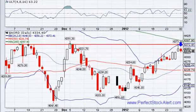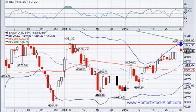Today is Monday, January the 30th, 2012, and I'm looking across the global markets, all the charts that we keep on our free website at PerfectStockAlert.com, which you can check at any time, and I'm seeing lots and lots of potential topping signals and rolling over here. So I think we're closer to a top than some people might think we are. So I would actually be willing to start shorting at some point.